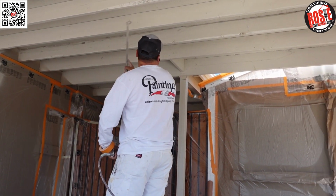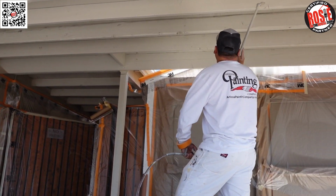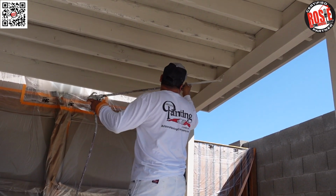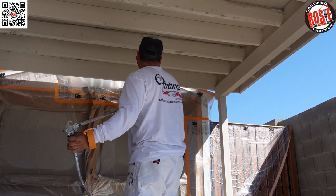And what will I paint the ceiling with? We typically do a flat finish. We recommend flat. It hides imperfections. If you use a sheen on the ceiling, a lot of times you can look up and see any imperfections up there. Yeah, imperfections, and it all shows up.